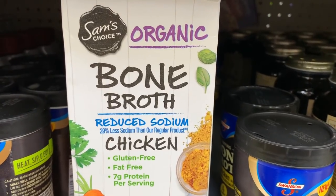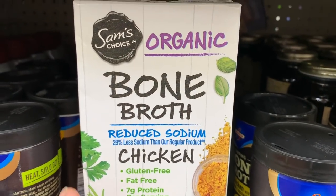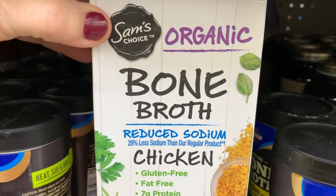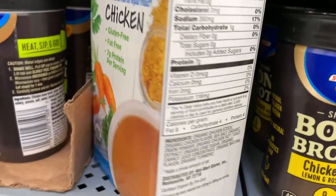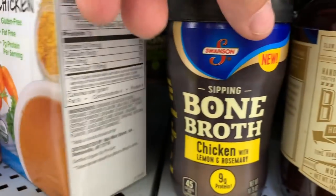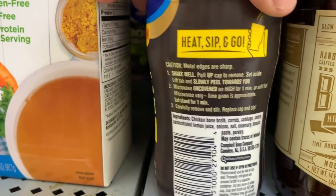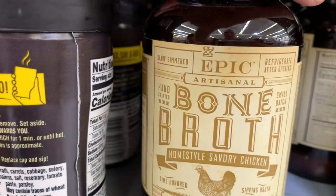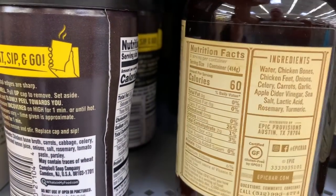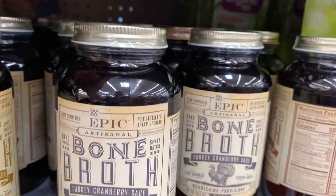So on keto, a lot of us drink bone broth for the collagen, but not all bone broth is created equally. Take a look at the Sam's version of bone broth. Look at the ingredients on here. There's sugar in there. Your options here in Walmart: you have the Swanson sipping bone broth, which has good clean ingredients, and they also have the Epic bone broth, which has really good clean ingredients. These are amazing, and they have several different flavors.